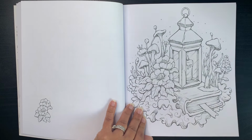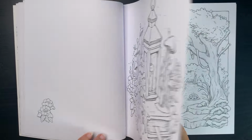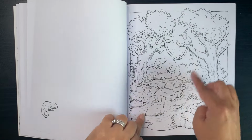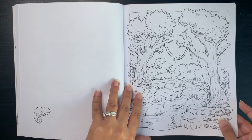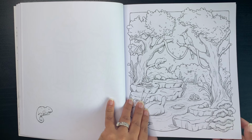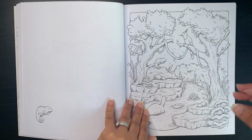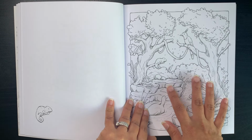Mushrooms. We have mushrooms in this book. We have books. We have lots of woodland, and we have animals. I was going to say woodland animals, but I've seen some tropical animals as well when I did my quick flip. But I just love these. It looks a little bit simpler. I usually go for very busy pages, but this is perfect.